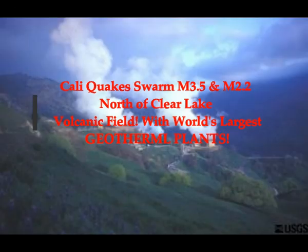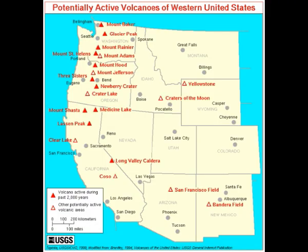California quake swarm, 3.5 magnitude and 2.2 about half an hour later, north of Clear Lake, which is a volcanic field with the world's largest geothermal plants. It's located on the Walker Lane fault system. This is it right here at around the 9 o'clock position. You'll see Clear Lake volcano right there. That's where we had our quake swarm.